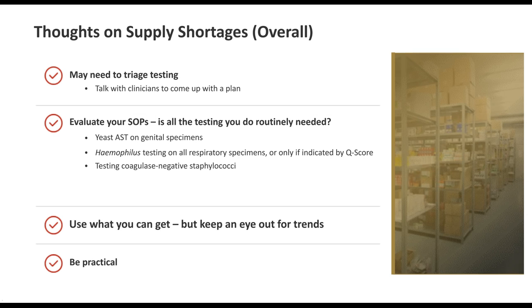So a couple of thoughts that we've had to go through with our supply shortages is that, on a couple of occasions, we've had to triage our testing. And so we've had to come up with plans for how to deal with, for example, shortages for our molecular tests for blood cultures and focusing on patients as a priority coming from the immunocompromised wards compared to other wards.